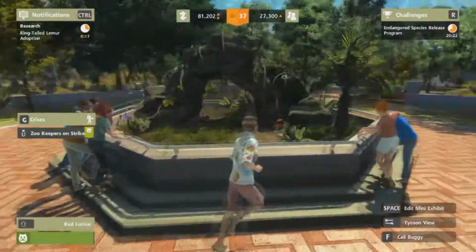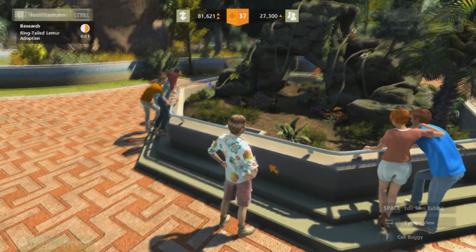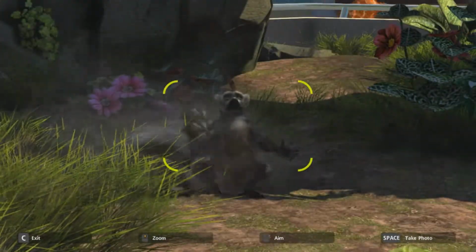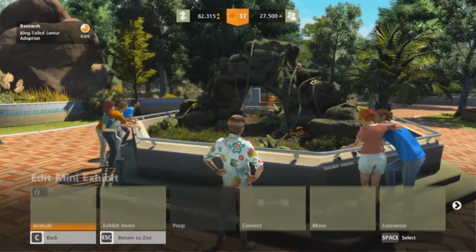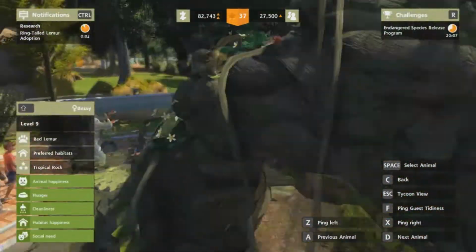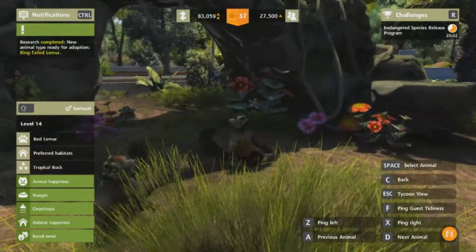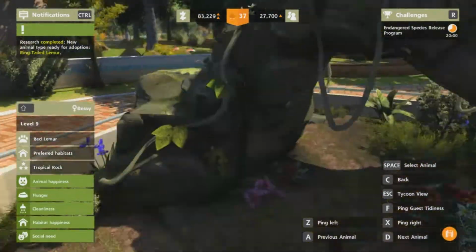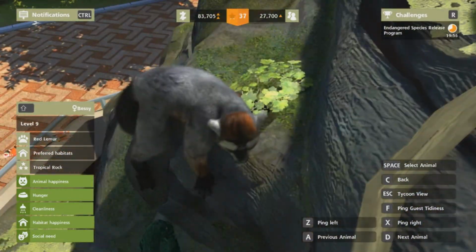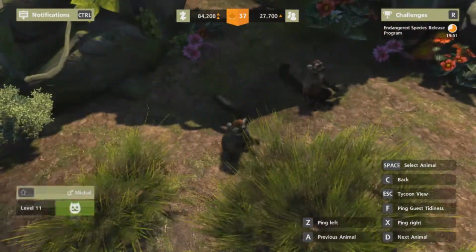Do we have this kind of dimorphism between males and females? Because lemur species usually are quite dimorphic, but I haven't been paying attention to who's what. Okay, we do have females and males. We have Bessie, who is female. Okay, so these guys are exactly the same. Yeah, I'm not seeing any differences between them. They look near enough the same.